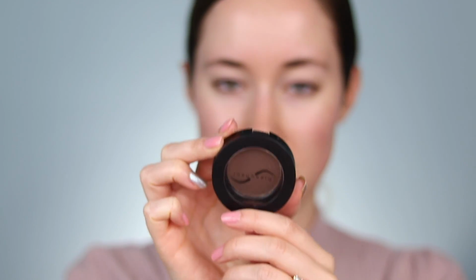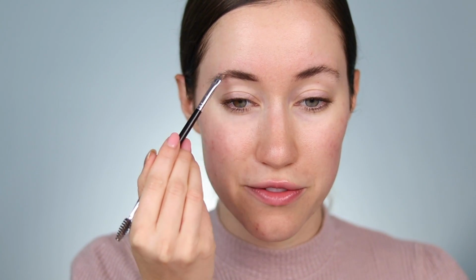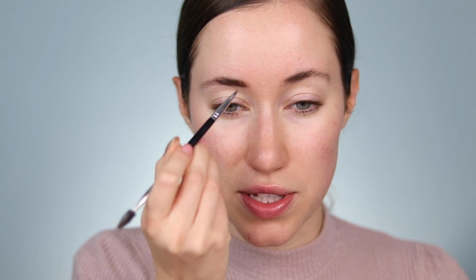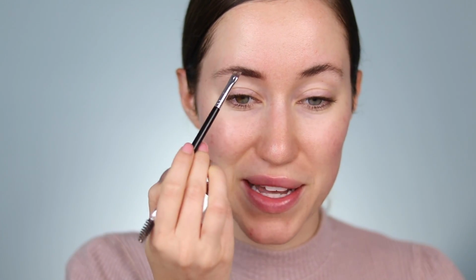I picked mine up in the shade Tobacco. I've never heard of this brand before, but I figured I wanted to try out a brow powder to fill in my brows today. It just seemed more interesting. I think Armani won in the brow pencil category, but I couldn't find it on Sephora. It was only available on their website, and it would have taken too long to get here by the time I realized that I was missing an eyebrow pencil. So we're just gonna go in with this brow powder.